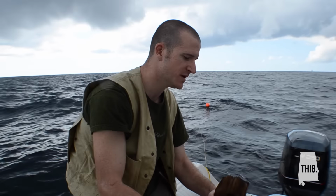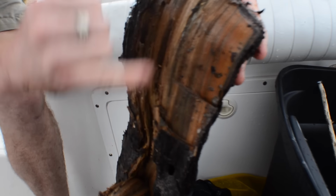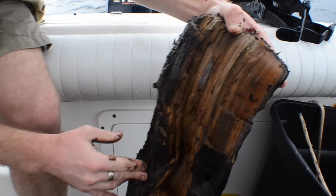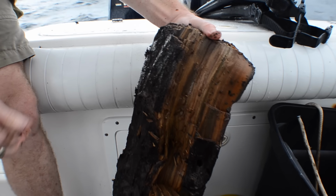Yeah, you can see the rings actually in that grain right there. So this is, you know, looking through the tree, standing up straight. And you can actually see all the little grains right there, very tight rings. It's really, really good. This is definitely a tree trunk, not a root or a branch.